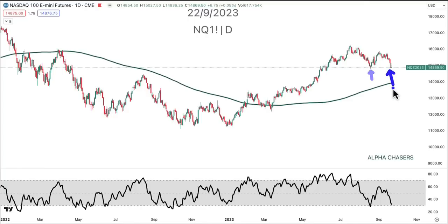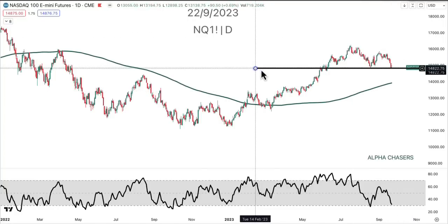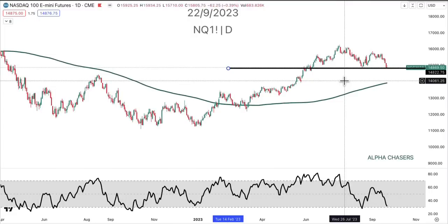So did we crack yet? Not really. At this point, I think it's pretty inevitable, but you can say that and you just don't know. I think it's really hard to look at this and say that that's going to hold, but maybe it does. Maybe it does hold here.